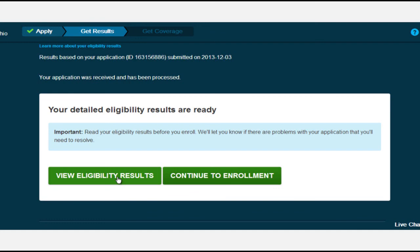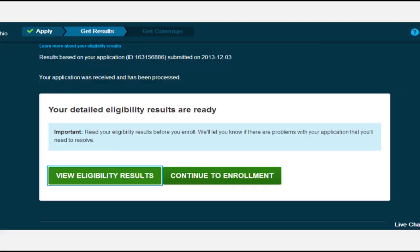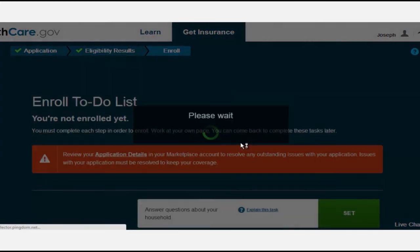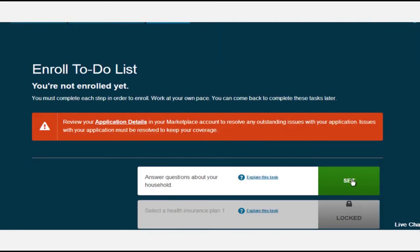So I can see how it goes either way, but if you click view eligibility results, it's just going to give you the option to view a PDF of your eligibility results. So you can go ahead, obviously you see I can save that. I'm going to just not do that right now. We're going to continue to the enrollment. And now we're at the main event here. This is where we can actually start to see some plans.